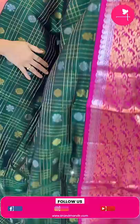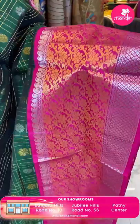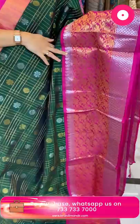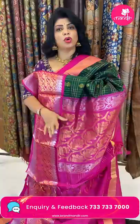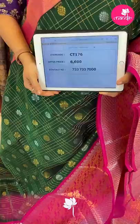Next saree. Lovely bottle green and pink. Checks wala saree and beautiful florals in it with gold and silver zari. Border contrast with florals and vines. Here paisley is rangoli design. Here diamonds and rangoli design, wavy lines here with silver zari. In the middle we got golden zari. Pallu contrast, huge florals and vines along with the borders, floral borders, gold and silver zari mixed contrast pallu. Blouse contrast plain with border. Price is 6600, CT176 is the code.